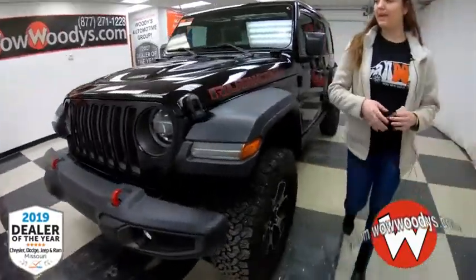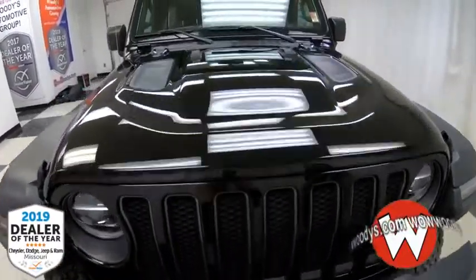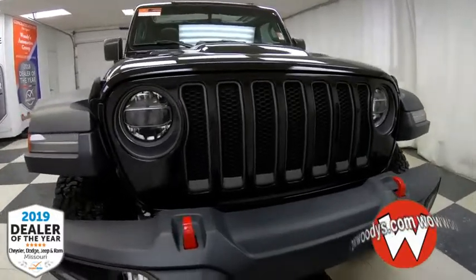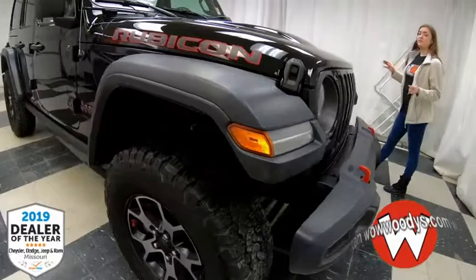So, it comes in a black exterior color. You have red accents throughout. You can see it on your 2 tow hooks in the front. Love the design of the hood scoops on your hood, your headlamps, your accent lamps to the sides, fog lamps below. Just everything is really nicely redesigned for 2018.